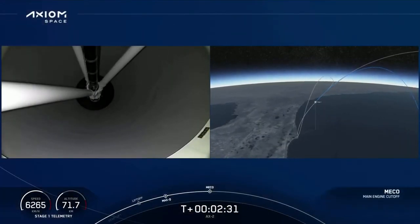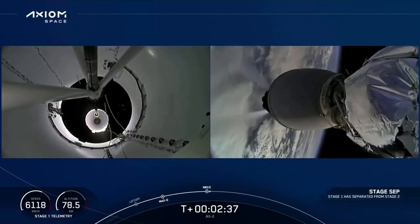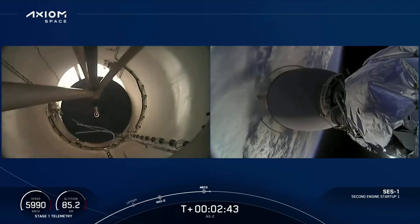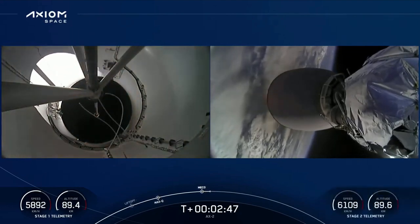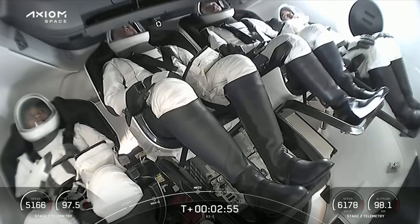MECO. 2 Alpha. Stage separation confirmed. Copy, 2 Alpha. Boost back ignition. Stage 1 boost back startup. All right, stage separation. We've lit the second stage engine. The first stage is into the boost back burn, working its way back towards Cape Canaveral.